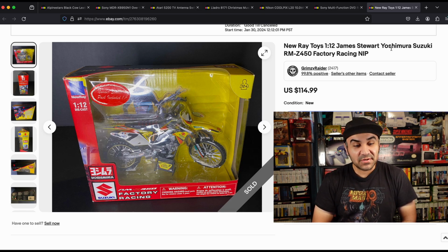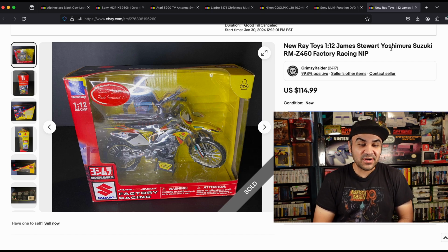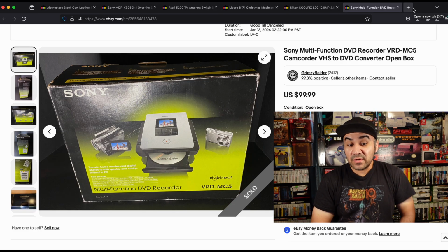I had no comps to go by, so I just priced mine at $114.99, and within the week it sold for full price of $114.99. So this was a home run for sure. I think I paid, I want to say $10 for it. The only reason I picked it up is because it was new in package, and I'm hoping the buyer enjoys it.